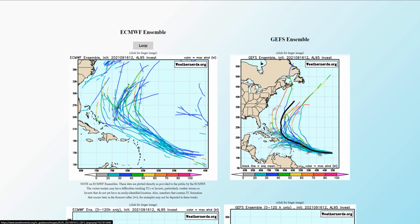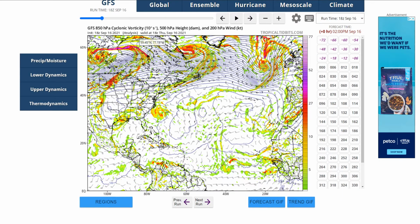And really, on the ensembles here, you can see that at this point, most of them really don't develop the storm all that much before the turn to the north. Now, this turn to the north is forecast by the Euro and the GFS, although the uncertainty regarding where that turn occurs has a massive spread. I mean, anywhere from east of Bermuda all the way near the Bahamas, and this is evident on both models. You can see a pretty wide swath here. The GFS has some stronger outliers than the European does. I'll show you the general pattern we're talking about here.